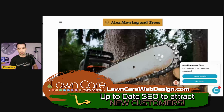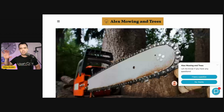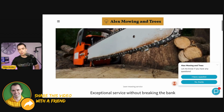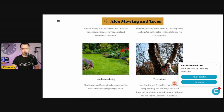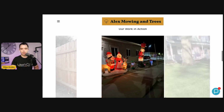All right, so the first one it looks like we got today is Alex Mowing and Trees. Okay, let's jump in. So this would be probably that first layer of websites, that $50 per month range. The next range above this is usually a one-time site build, and those are usually going to cost you between $5,000 and $10,000 for an initial one-time build out. And in my opinion, the layer above that, the best service in terms of what you're going to get, is going to be the subscription model, like lawncarewebdesign.com, where you're paying a subscription cost every single month.